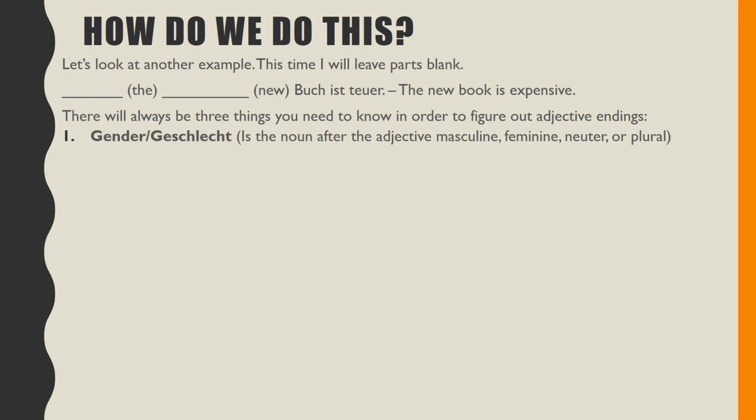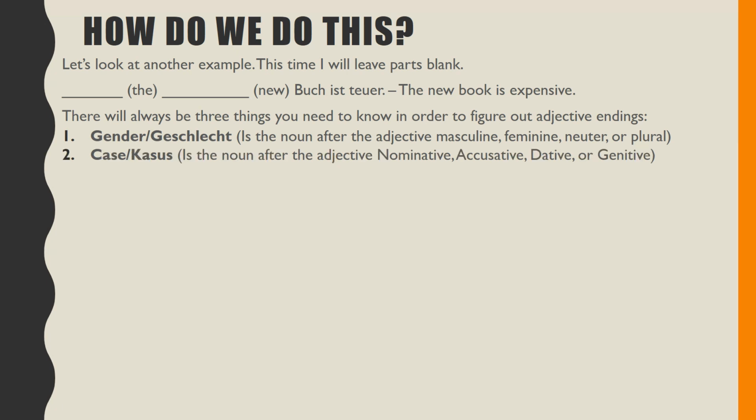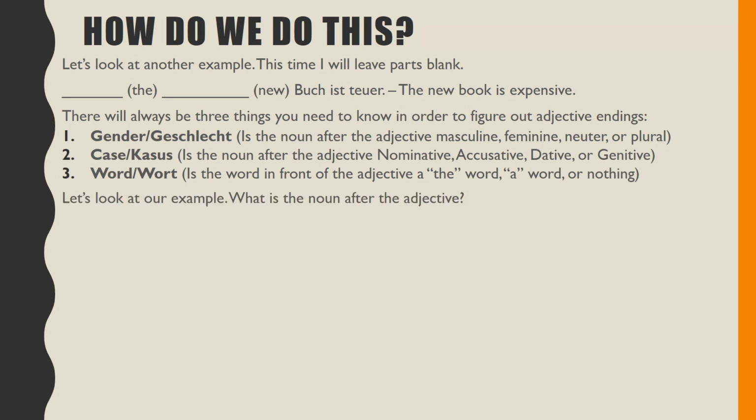The gender. Is the noun after the adjective masculine, feminine, neuter, or plural? Case. Is the noun after the adjective nominative, accusative, dative, or genitive? Word. Is the word in front of the adjective the word, a word, or nothing?